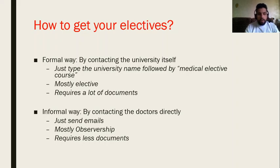The other way, the informal way, is emailing many, even hundreds of doctors directly. Just send emails, and this way you usually get an observership, not an elective course. The advantage of this way is that it's faster and requires fewer documents, and mostly they don't charge you.